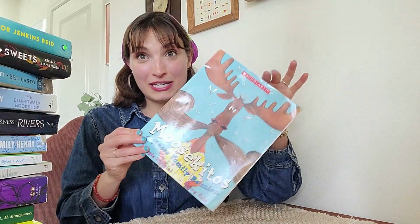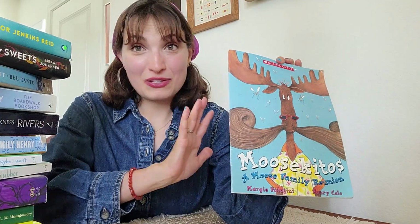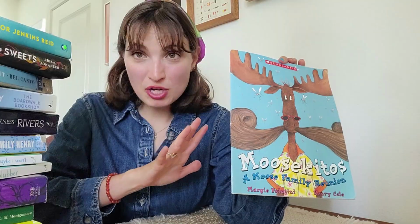And this one holds a special place in my heart. This is the last book in my massive book haul. This is Moosekitos. It's Moosekitos by Margie Palantini, an incredible children's book author. Moosekitos, a Moose Family Reunion. I haven't read this one yet. I've read a couple pages and it had me cracking up.